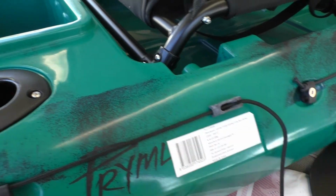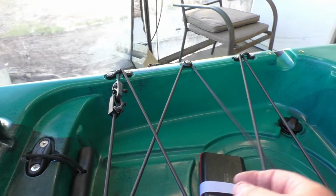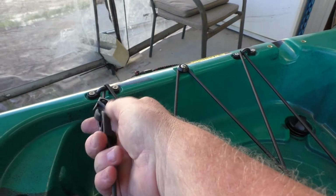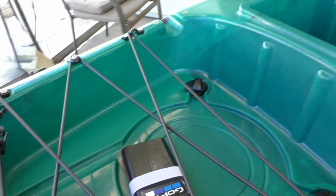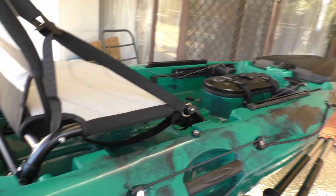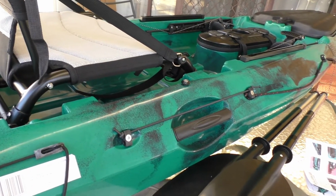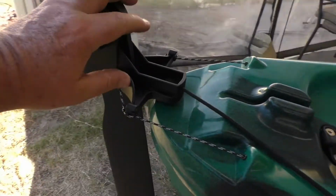Obviously all these things, bungee cords, etc., they're all going to wear out after a certain length of time. But in general, when you're not using the kayak, it's obviously going to be good to keep it wrapped up and well out of the sun. So yeah, I've got to say, initial impression, average. I don't like buying a brand new product that's got bits missing. Now there's a pin and a washer missing off the bottom of the rudder.